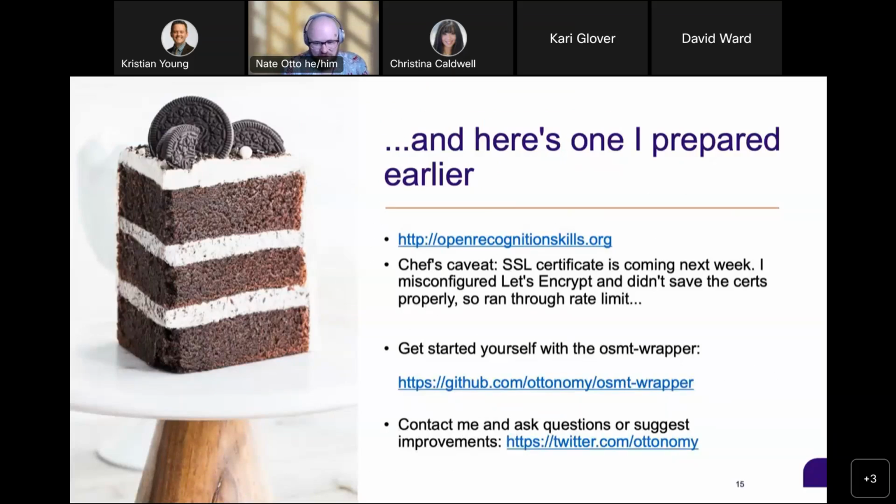And I'll make a quick note. I didn't get the SSL certificate on this one yet, but it's coming to this domain real soon. There was a bug that wasn't saving the certs right, and I ran right through my rate limit. So the one I prepared earlier isn't protected by SSL yet, but it will be within a few days as soon as I let the rate limit go back down on the awesome free SSL service, Let's Encrypt.